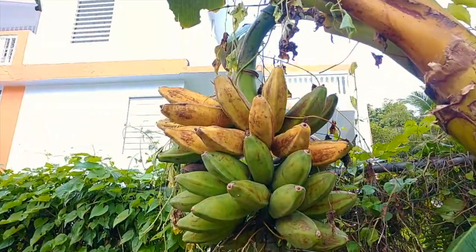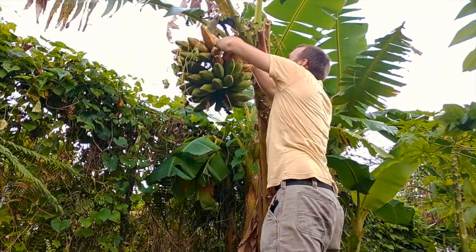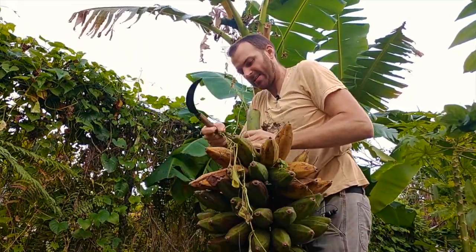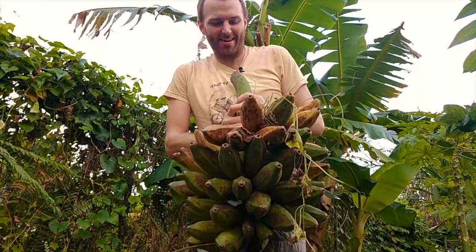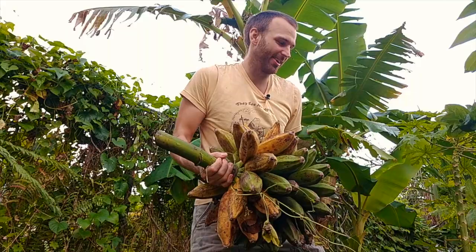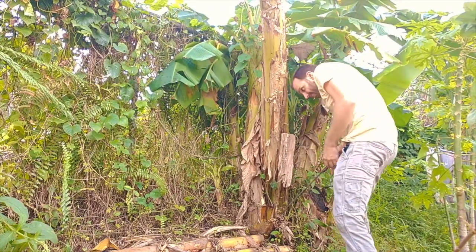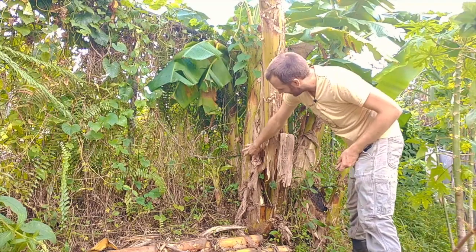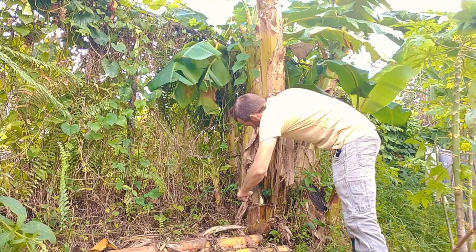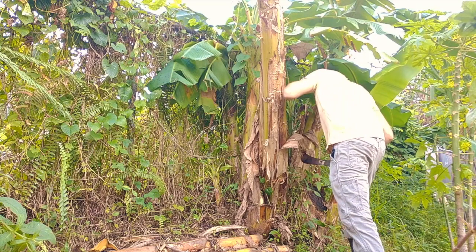Next step, we're going to get these down. Since that was not so high off the ground, I was able to just grab it. Usually I'd cut the whole tree down first. And now for the tree itself, I basically need to do it without harming this one right behind it, which is the new one that's going to take over. So I'm just going to carefully come in here and give myself a little bit of a start. Tough one.